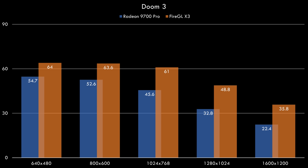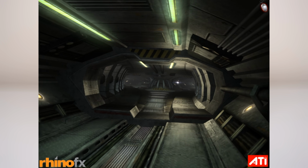But even on the FireGL X3, once we hit 1024 by 768, we can already see we are starting to run into a GPU limit. And as we go to 1600 by 1200, we only have 35.8 FPS left. And now we're going to have a look at some gameplay footage.